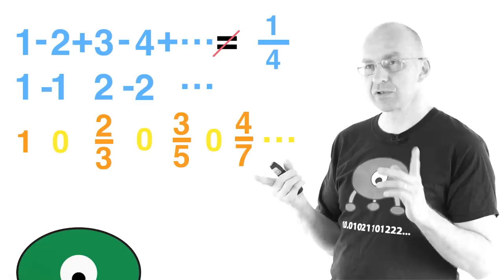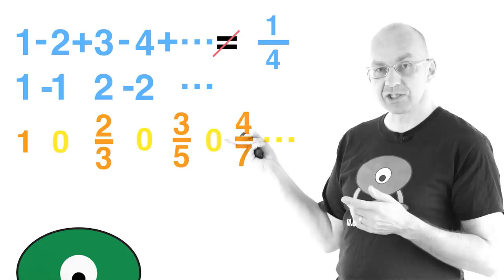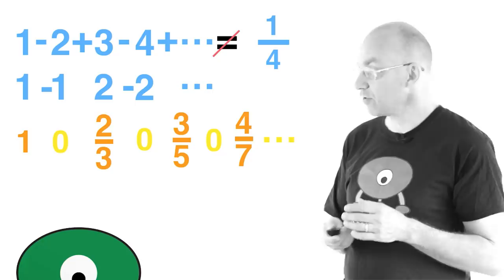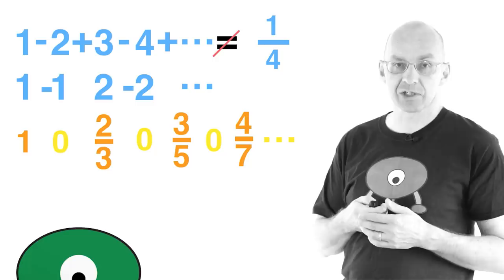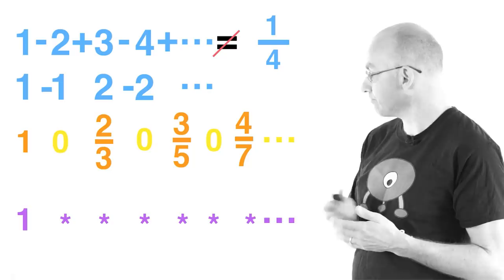Well, it's the average, right? It's the average. So we can actually repeat our game. We'll just do the averages of the averages now. So we put down 1, and then we do the average of those 2, and the average of those 2, and the average of those 4. So it gives us another sequence of numbers, and that will actually converge to 1/4. I'm not going to write down the numbers now, but it's going to work.